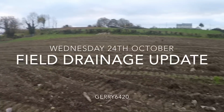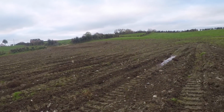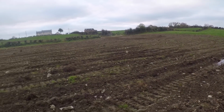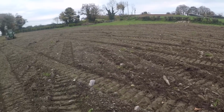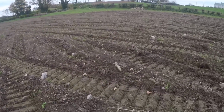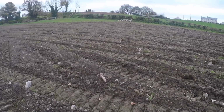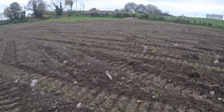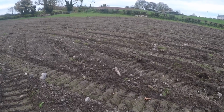I'm over in the plot of land that we purchased last year. If you remember, earlier this year we did a bit of a drainage job in this part of the field that I'm standing in at the minute. This is the field that had about an acre, maybe slightly over an acre, of wet area in it. And if you remember, I took a video of it at the time.